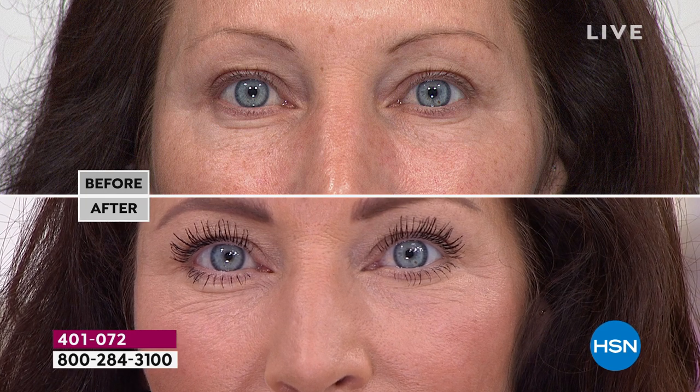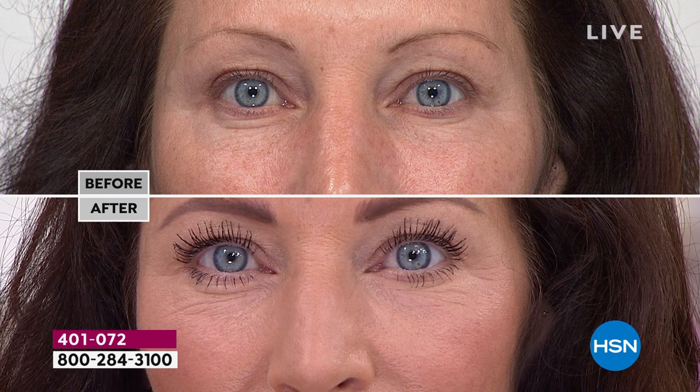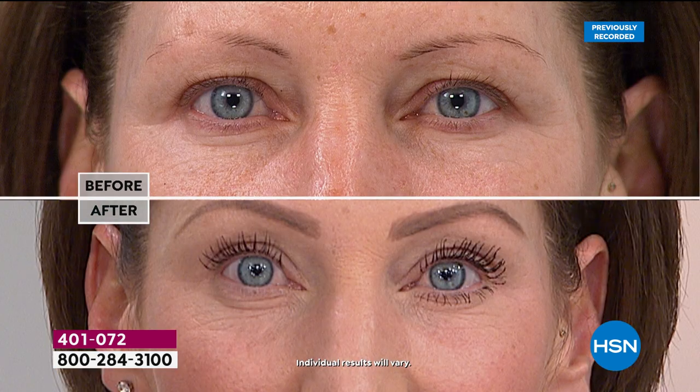If you've never used a curling mascara, there aren't a lot of curling mascaras out there. Most of the time you turn to a lash curler. You're like, first I'm going to curl my lashes and then I'm going to put on my mascara. Imagine if you could curl your lashes with your mascara. If you could do it and it lasts for 12 hours and it's conditioning and it's lightweight. How many more hours is this price good for? It's 1 hour and 5 minutes.